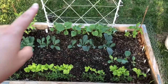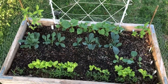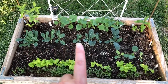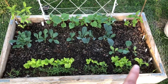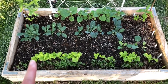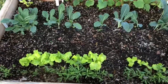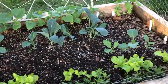This little bed is our sunflowers and our cucumbers, which are finally starting to look a lot better. I think with all that rain they were getting really yellow, and I was a little nervous they weren't going to make it. And then here I've got dino kale, and these 3 little guys right here are kohlrabi. And then I have black seed lettuce, black Simpson lettuce, and then sweet alyssum. But it's all looking really good and really healthy. I'm excited.